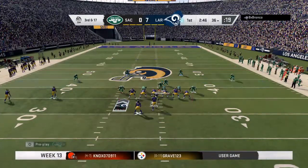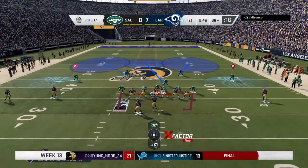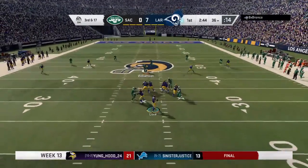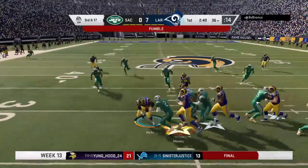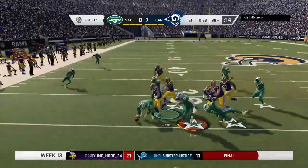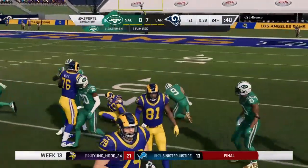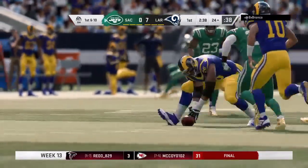Check Mike 54. Mike 54. Watch the pass. Right there. 54. Right there. From the gun, Love. And the ball comes out. Love lost it. Nowhere to go here. He lost the football. And it's scooped up by the Jets. And they have the football and will take over at the 24-yard line.